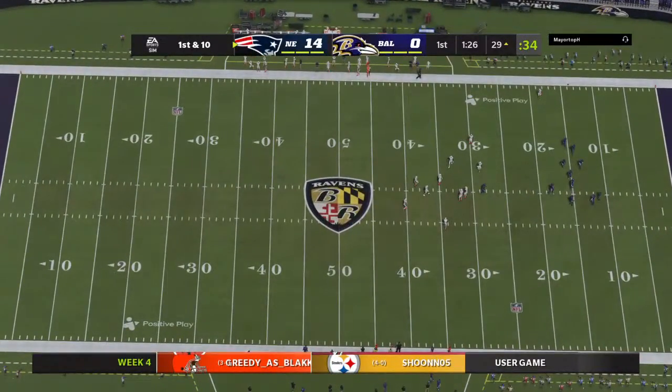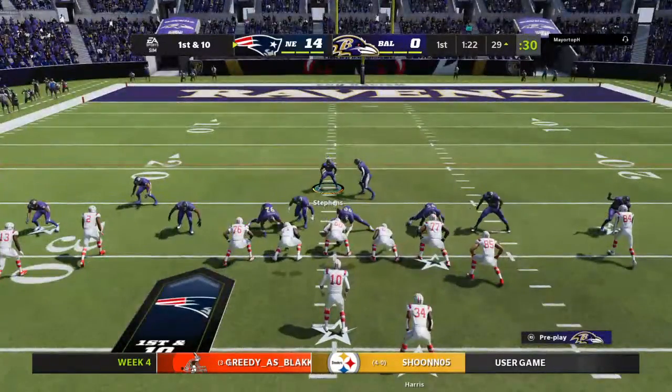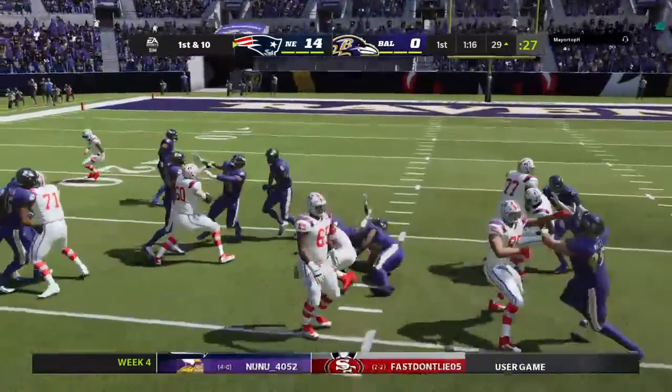And if it's a bang-bang play, maybe the flag stays in the official's pocket, but instead, he definitely impeded the receiver's right to catch the football. The officials letting the players know how the game's going to be called here in the first quarter.